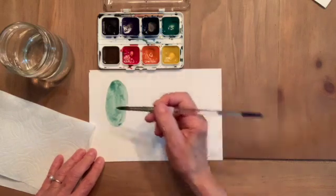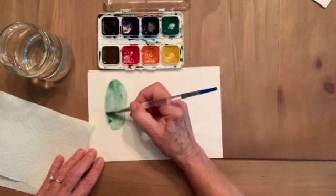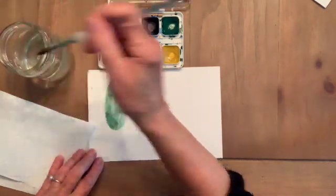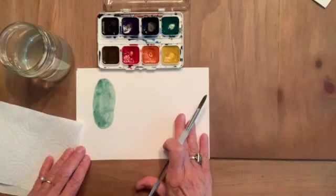Just doing a long, skinny shape. Maybe I'll even make it a little bit longer. Add a little bit more paint. Okay, so that's on the left side. Now I'm going to do one over here just to give myself an idea of how much space I have.